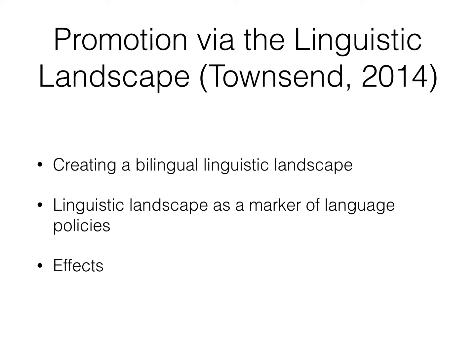In her study, Townsend examined what possible effects the creation of a bilingual linguistic landscape would have on the Hawaiians. She concluded that Hawaiians generally have a positive attitude toward a bilingual linguistic landscape. She argues that a bilingual linguistic landscape would promote Hawaiian, improve its status, and increase native Hawaiians' connection to their culture. In other words, it would promote native Hawaiians' self esteem.